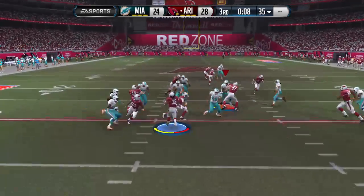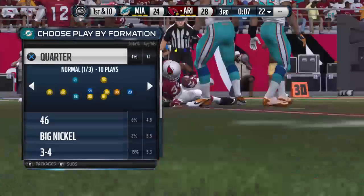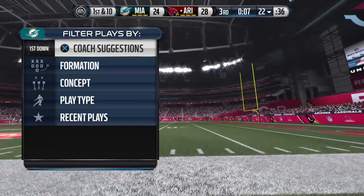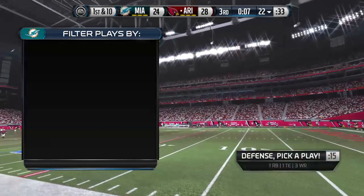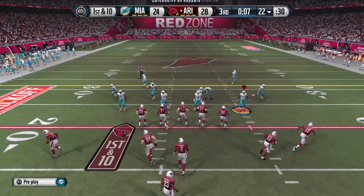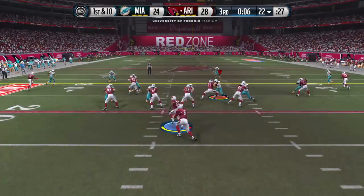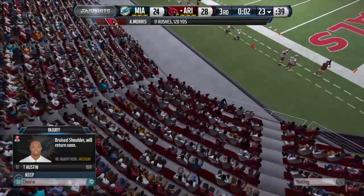Ellington's running this one out. And he's tackled just past the 20. We'll mark it at the 22-yard line. First down here. He's setting up here. He's been sacked 5 times today. Really been beat up. He's brought down at the 23-yard line.